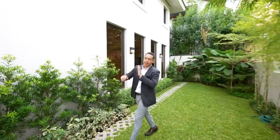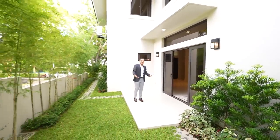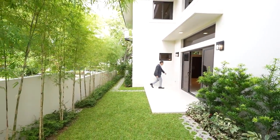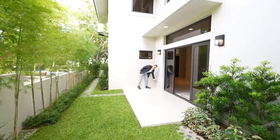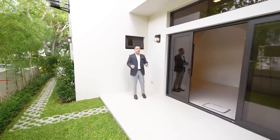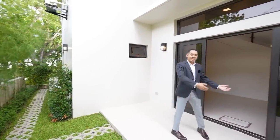And then on the other side, this tiled area is excellent for having a coffee table. And this is a nice touch. They have an outlet right here, so you can plug your laptop here and make this a nice al fresco working space. Okay, let's head back in.